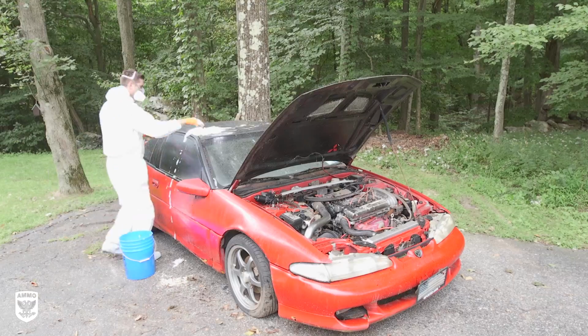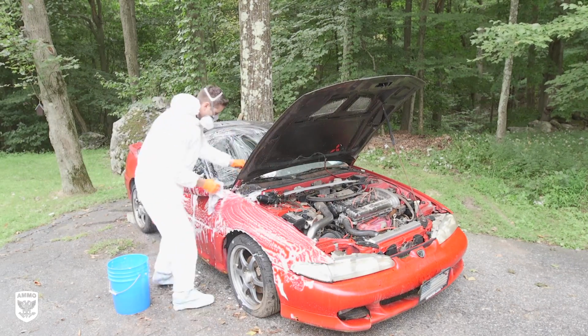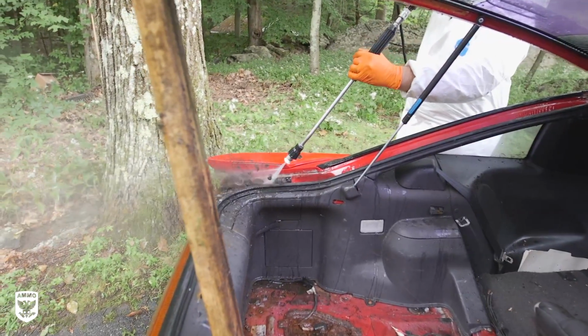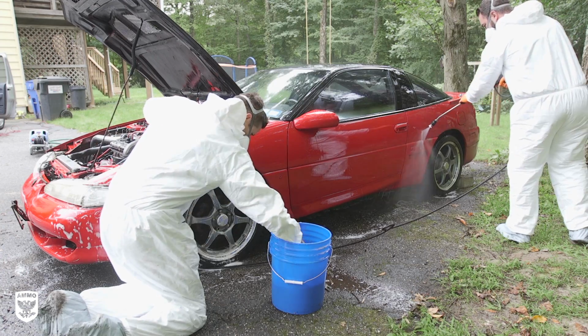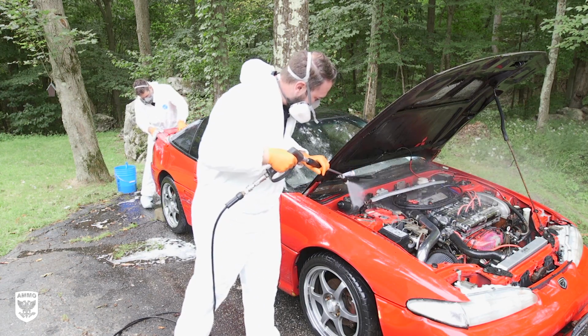Obviously, this was by no means a delicate wash, more like a shock and awe type wash to knock down the insane odor being released and agitated by the power washer, especially in the door jambs, the hood, the trunk jambs, and of course the trunk itself. Absolutely disgusting smell coming from it.